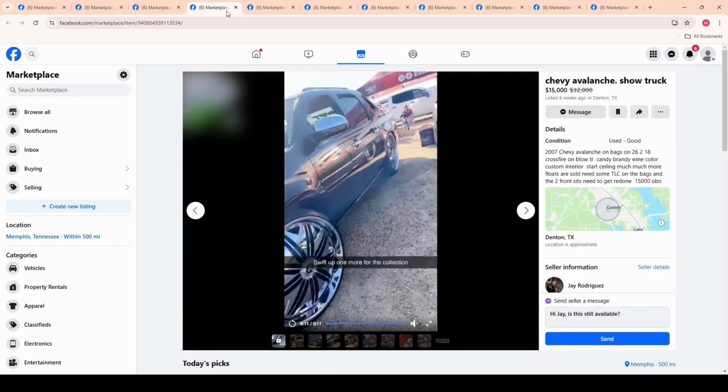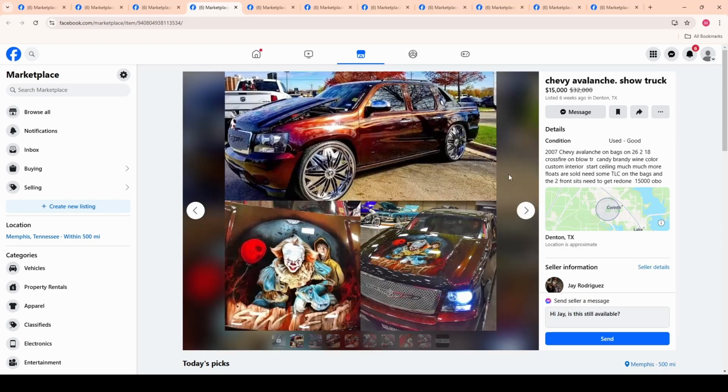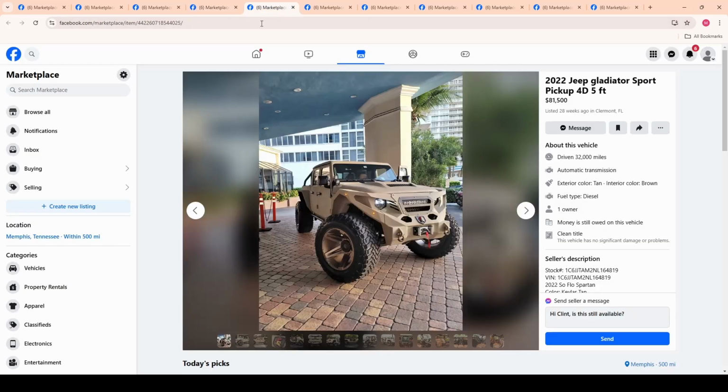What else can we close? We have 4 going now. I can't close this. Okay. No. Look at it. Tremendous. All right, next. All right. 2022 Jeep Gladiator Sport. That's not really a contender.